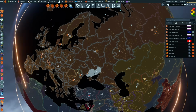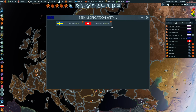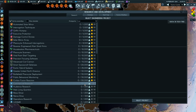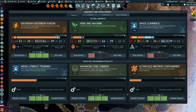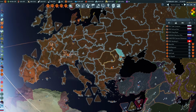Automated solar mirrors. Well, we'll add that to the queue. Mission complete. So unification, yes. Federation. Oh, yeah, I should have done the Moldova Federation earlier to start that countdown. Instruments of soft power is going to be nice. Federation's nice. Let's get more of the coil guns and stuff for researching. We're gonna want all these options going forward.